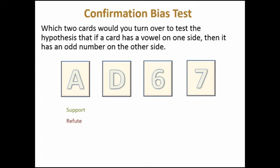Most of the time people want to flip over A because they're like, well, duh, it's a vowel. Let's see if it has an odd number on the other side. So people want to flip over A. And that's a good place to start because it does have the ability to support our hypothesis, which gives us our confirmation, and we like that. But it also has the ability to refute our hypothesis. If we flip over the A and we find a 6, then we know that the hypothesis is wrong. So A is not a bad place, right?